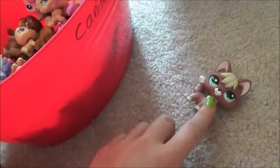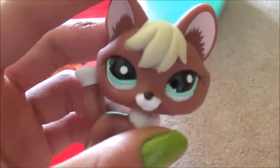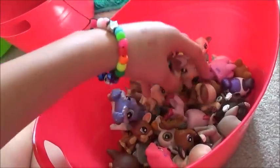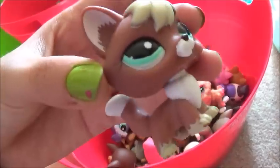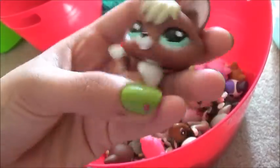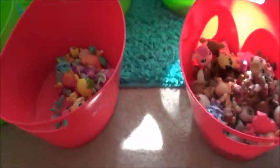So this is obviously my main LPS, so I'm gonna put her where I can get her easily and not have to scramble through all this to get her. So if you have a main LPS, just make sure that you don't have her or him in a bunch of scramble stuff. Just be able to get her quickly to be able to start recording a video.